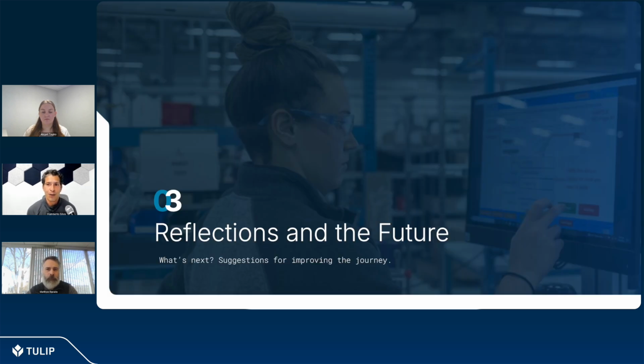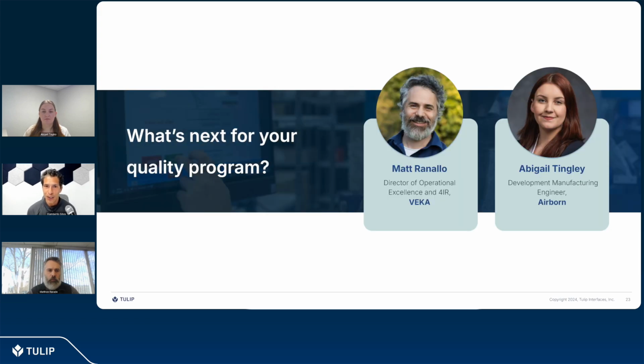We're almost getting into our last section here. And this is more of a philosophical section, in the sense that the way I see it, continuous improvement and digital transformation are journeys that never quite end. You can be advanced and there's always something new to explore and more things you can do. So in terms of what's next for you guys, where do you see the future in terms of the next quality program? What is getting you excited? Are there any technologies or anything you're seeing that you want to get your hands on?